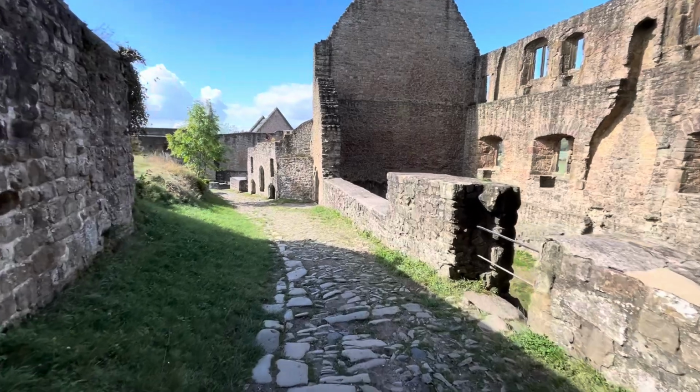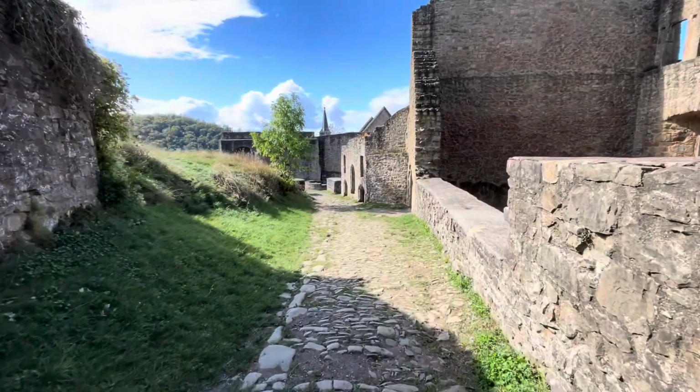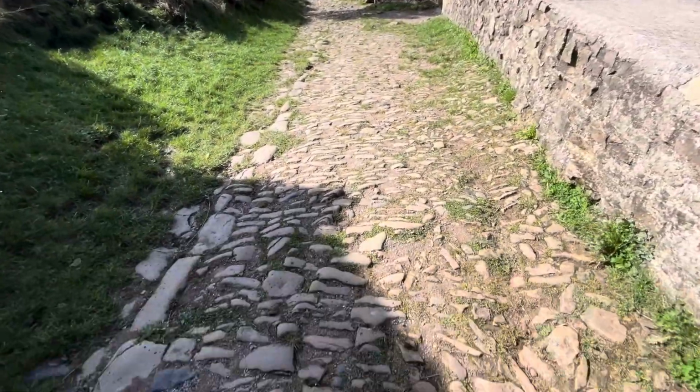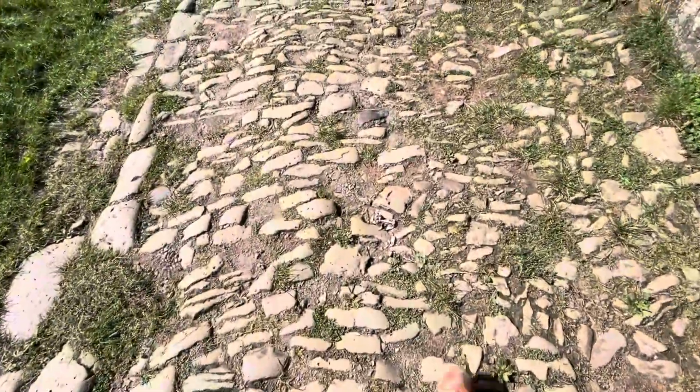I didn't die! Yay! I'm not so worried about safety as much as I am about my complete and utter lack of being in shape. Not exactly easy to walk and hold the camera steady when you're walking on these cobblestones.